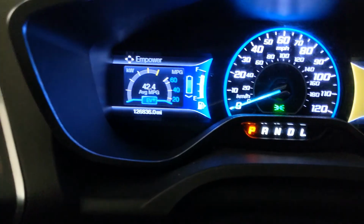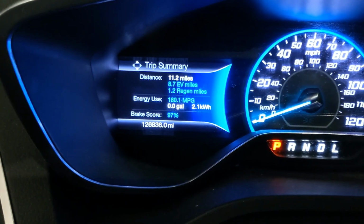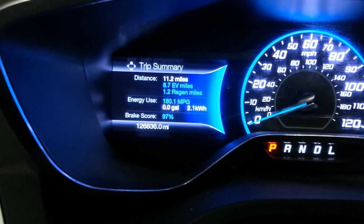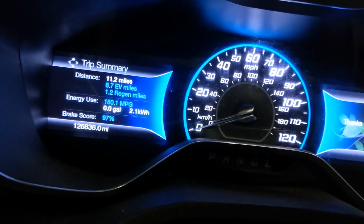So let's turn it off, see what we did on that last leg for mileage. Miles per gallon. 180 miles per gallon. Pretty good. And I forgot to mention something.